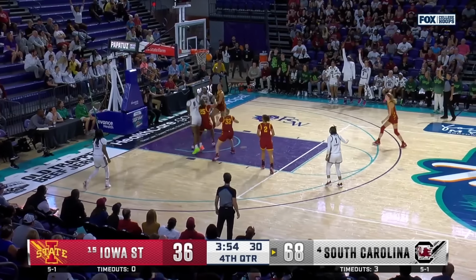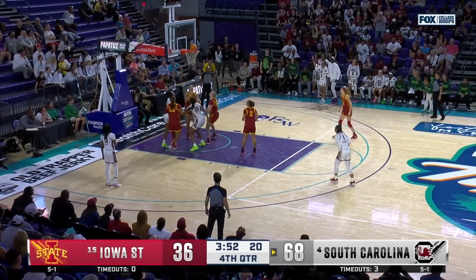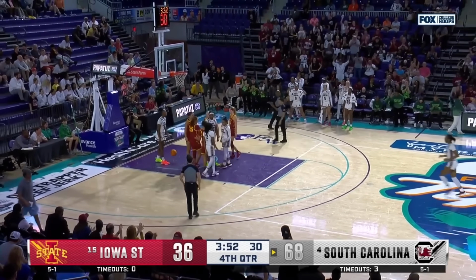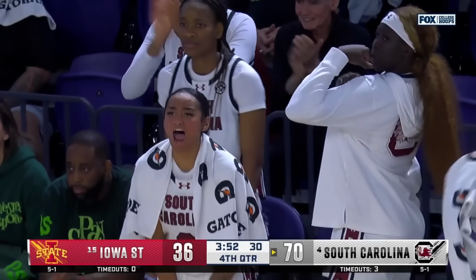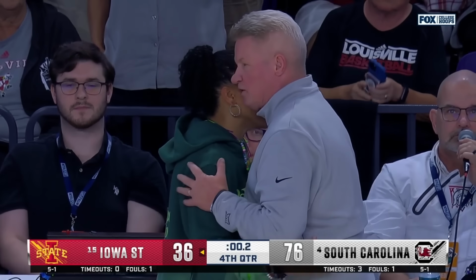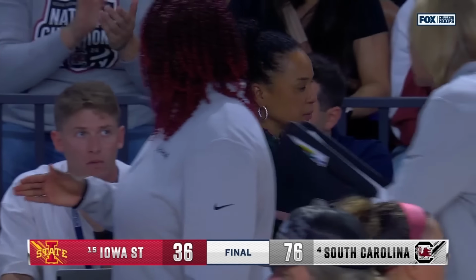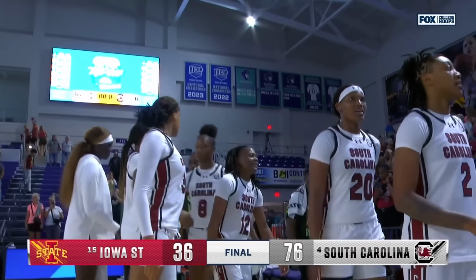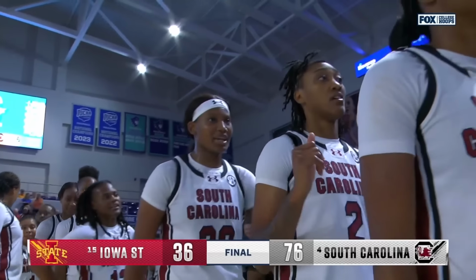There's a three, and it's in and out. Bree Hall couldn't go, foul and one. 76-36, your final score. Bill Fenley, Dawn Staley exchanging pleasantries on this Thanksgiving. It was all Gamecocks this afternoon in Fort Myers. Game one of two for them in this Fort Myers tip-off.